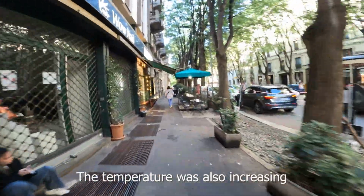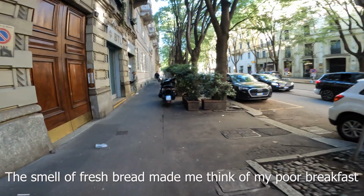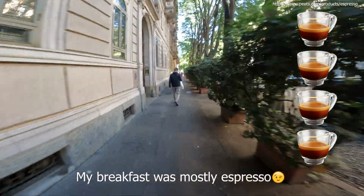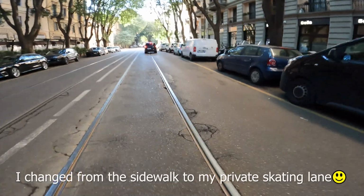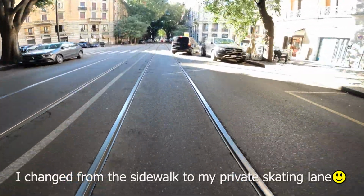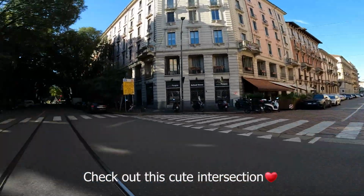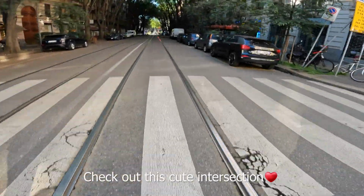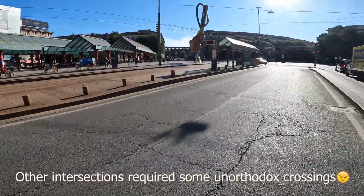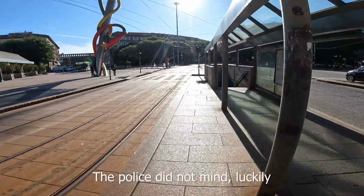This is a cute street, for sure. Another bakery. I can smell it. I had 2 plain, let's say, sandwiches and 4 espresso. I don't know why I was taking the sidewalks. Got my own private inline skating lane here. Cute. I love these cute Italian intersections. Alright. Some preventive ways of crossing with the police seeing that. Yeah, you know.